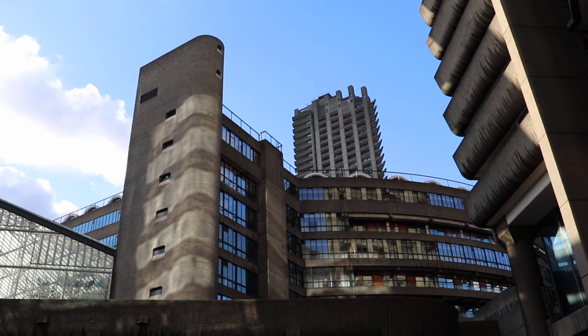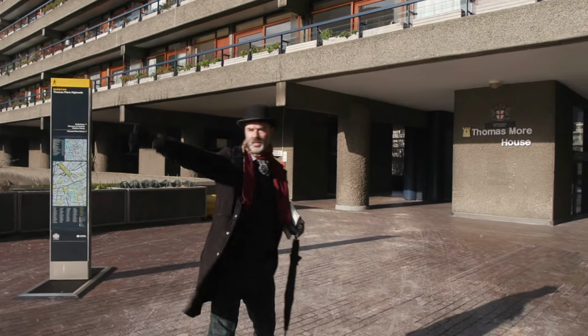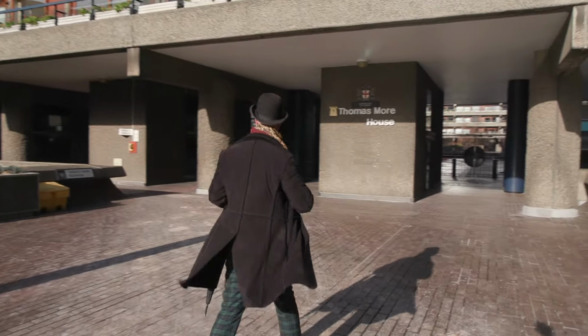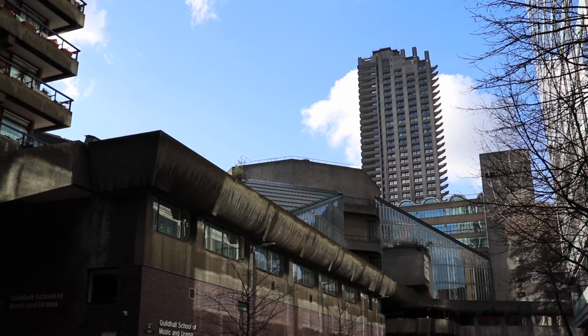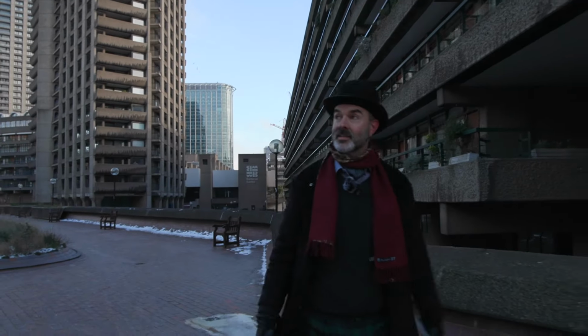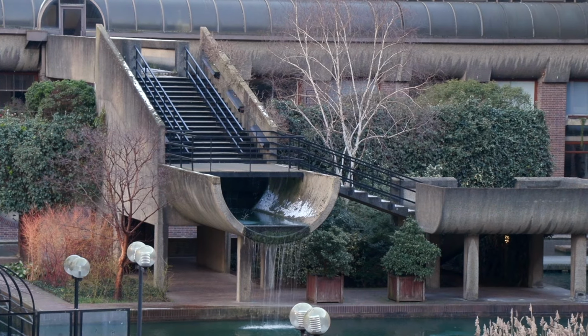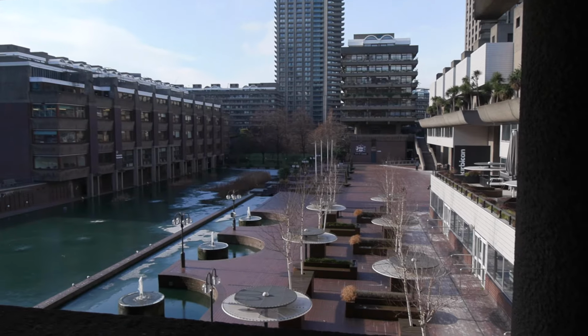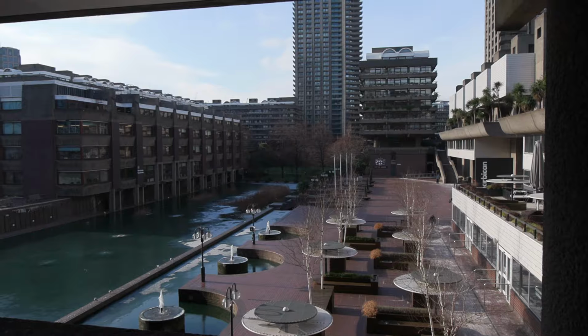They call it Barbican because it comes after the Latin for fortified outpost, named after the fort that we saw over there. The architects were called Chamberlain, Powell and Bonn. They designed what is essentially brutalist architecture, but it's been voted London's ugliest building. But amazingly, I do quite like it. There's something remarkably beautiful in its ugliness. Do you know what I'm saying?